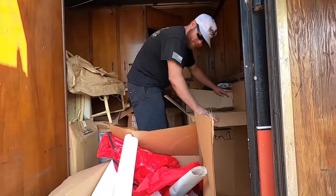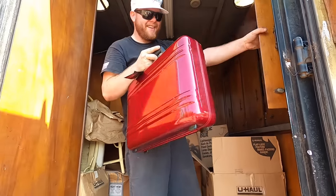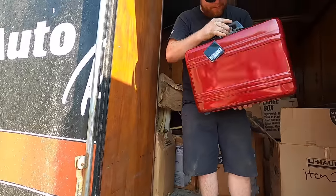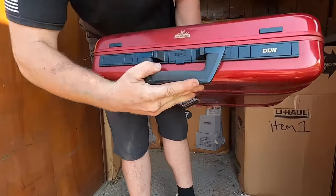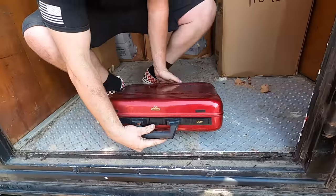You still don't let me get up in there. Get up in here. A lot of cabinets. Yeah, I found the Winston briefcase. The Winston briefcase. What do we see? Is it on the front? Does it say something on the other side? So it's got his initials on it, and it says the Winston. DLW.